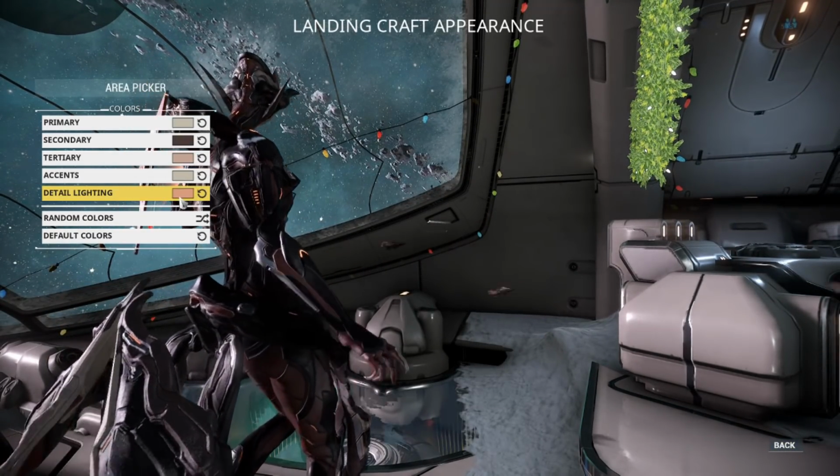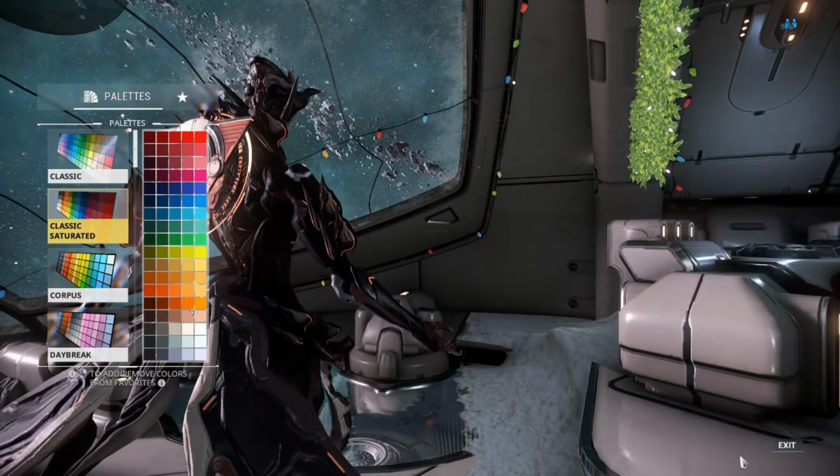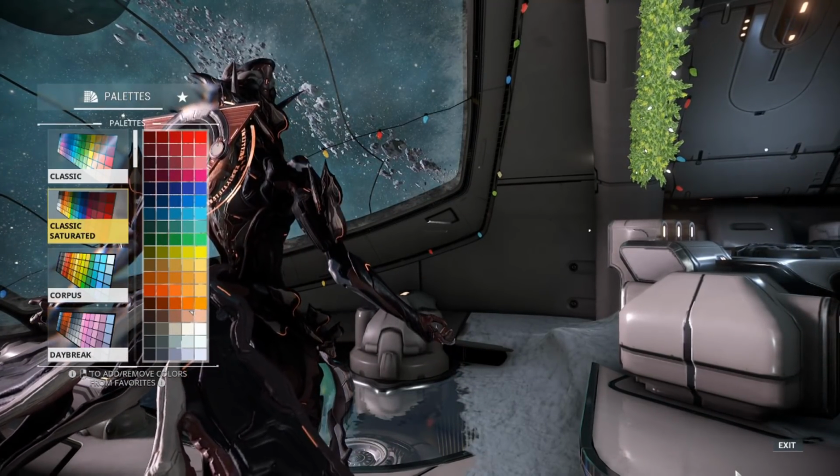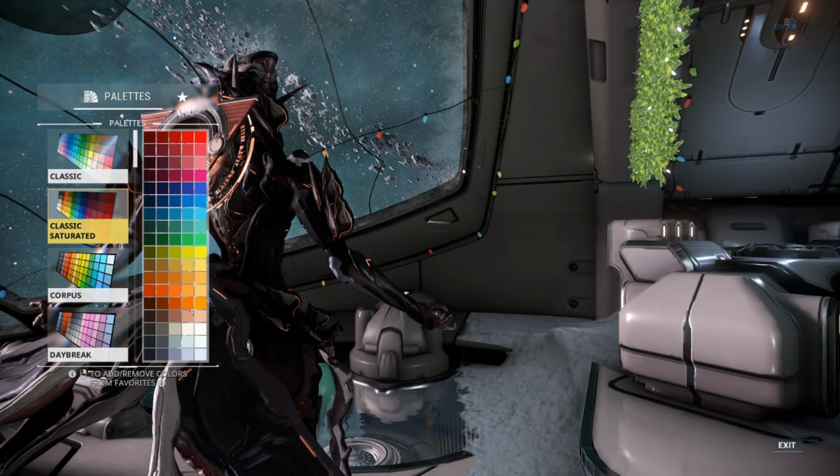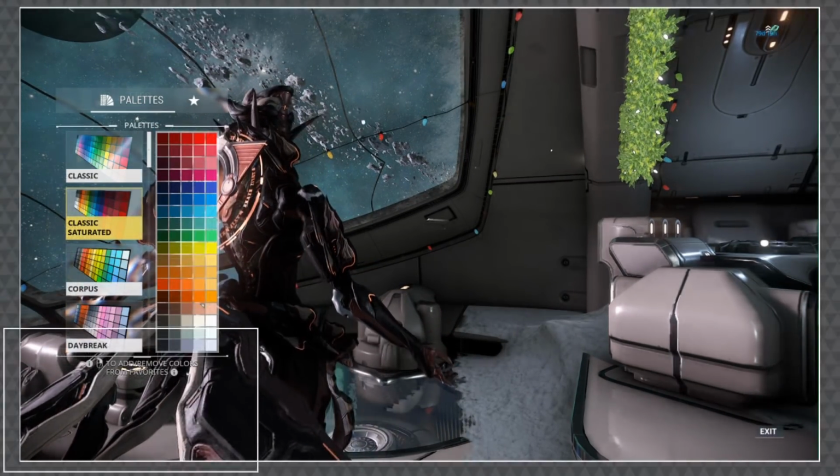And then last but not least, we have the detail lighting, which of course is also in the classic saturated, all in the same rows. It's really not very difficult. I just use gradients of everything to make that work. So that's not a big deal.